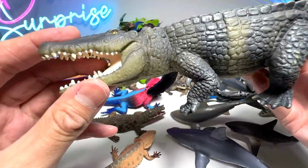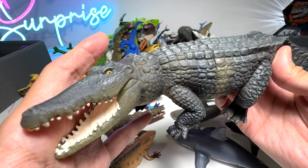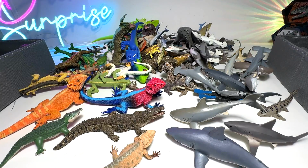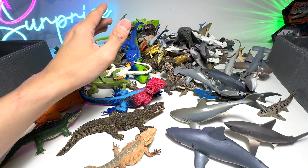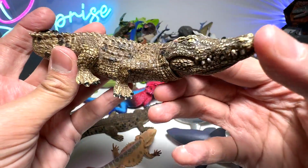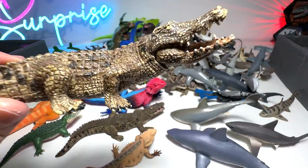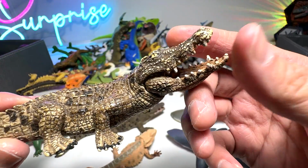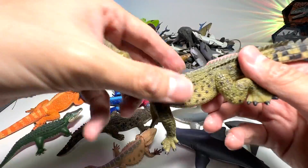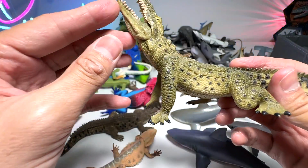Okay, and right here we have a crocodile. Crocodiles always remind me of prehistoric animals like the dinosaurs. Okay, we're gonna do comparison between a crocodile and an alligator later on, and this one is a really beautiful one from Schleich. I think it's the only figure with articulation on the jaw. It's really gorgeous. Here we have a Nile crocodile, beautiful one.